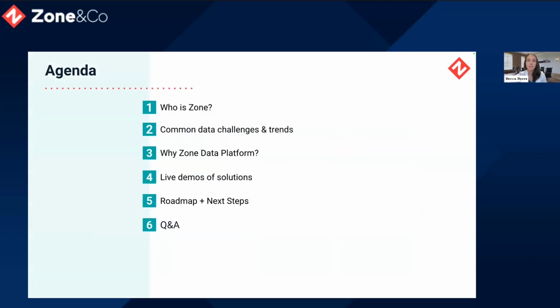So with that, let's go ahead and talk about our agenda. We're starting today with a quick introduction to Zone & Co., followed by a couple polls and some conversations about common data and reporting challenges. Then we're going to unpack exactly what the Zone Data Platform is. What are these 4 solutions, and how are they addressing the challenges that we are hearing from the hundreds of customers who use our solutions today and the marketplace as a whole? After that, we're going to do my favorite part, which is some live demonstrations of those 4 solutions in Zone Data Platform. And then we'll give you a sneak peek of our roadmap and what's coming next before concluding with some Q&As.